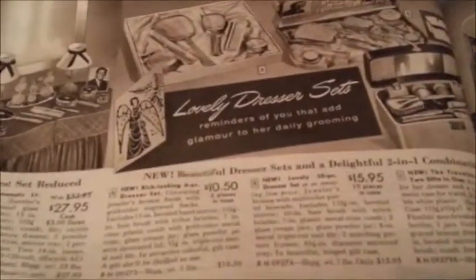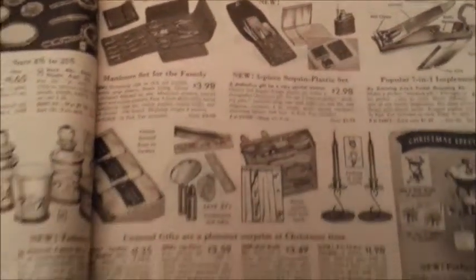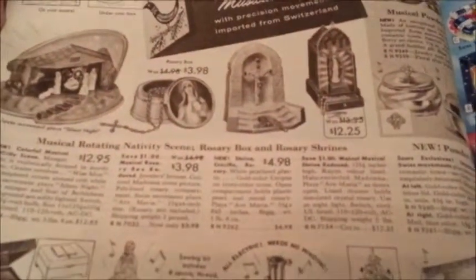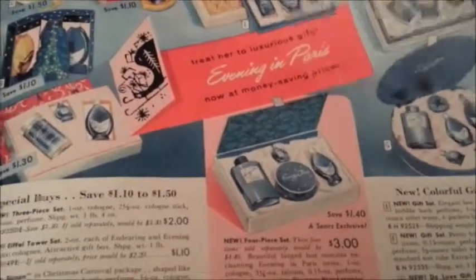Some more fancy hair brushes and whatnot. Atomizers for perfumes, dad's travel kits, keep the fingernails up, and this was more of a, for those people that were more religious affiliated, so you give them a nice gift like that. It looks like these are some very special gift packs for moms, grandmas.